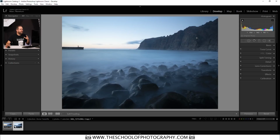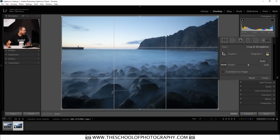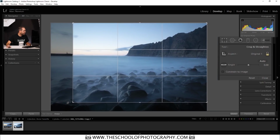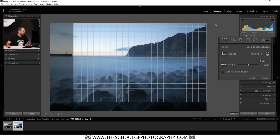First thing that we're going to do is crop the picture. So I'm going to select the crop tool over here. I'm going to keep the aspect ratio locked because I quite like this 3:2 aspect ratio, which is how it was shot. I'm going to drag this in so that I crop out this harbour section here. And then I'm going to try and twist it and straighten it up.